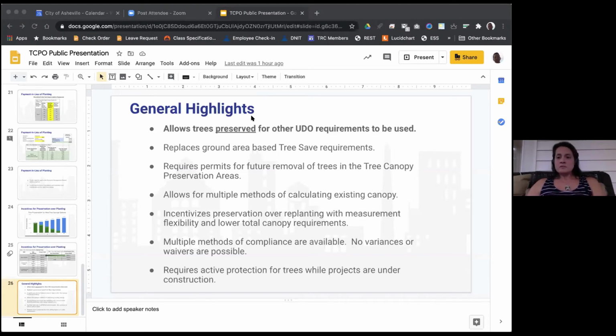Other questions? I think I saw one on here about, does the ordinance provide language for refusing a development to move forward due to the environmental loss? I think the answer is that if they don't meet the requirement, they can't get development approval. So essentially, yes, not in this amendment, but as an overall matter, the UDO does have language that if they don't meet those requirements, the approval is not granted.